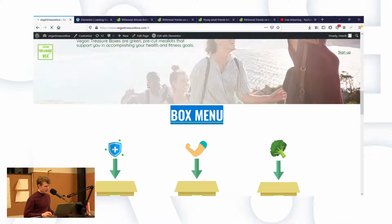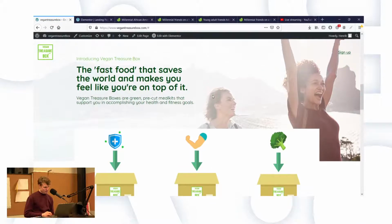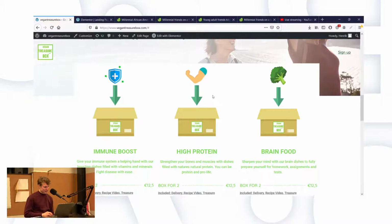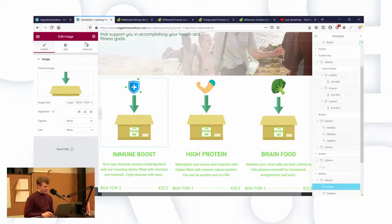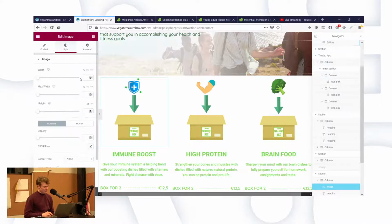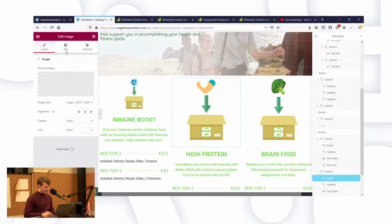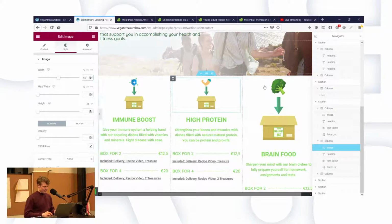Updated it. Let's see how that looks. Right. Getting somewhere, right? So there's a couple of things that I want to do first. First, these images are really big, so we're just going to size them down a little bit and see how that looks. So it becomes a little icon, basically.